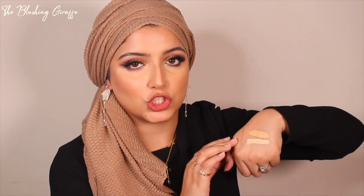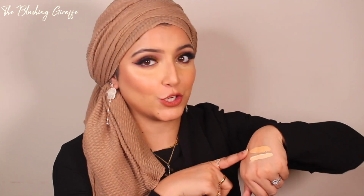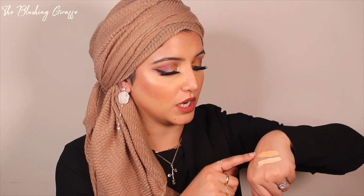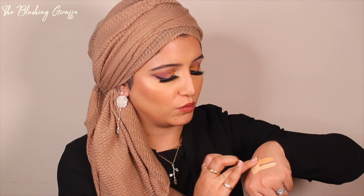I'm going to be interested to try these out and see how I get on with them. This is actually looking a little bit too dark for my skin tone now. If I was just to use the concealer by itself and no foundation, I thought I could use this, but it's actually looking a little bit darker. So maybe the two of them mixed would be my best match.